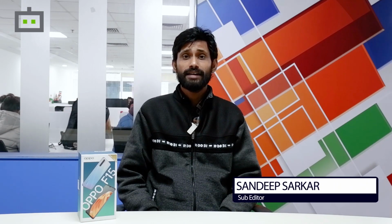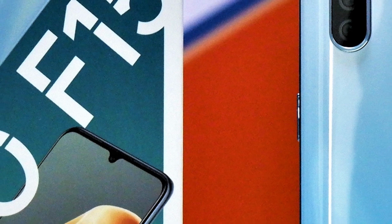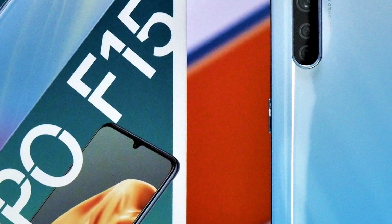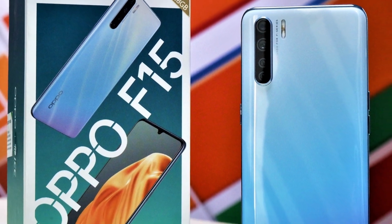The mid-range smartphone segment has started getting new offerings right from the beginning of this year. Just a few days after Honor unveiled its first pop-up selfie camera smartphone, dubbed as Honor 9X in India, Oppo has also unveiled its new offering called the Oppo F15. It is packed with features like a 48 megapixel quad camera setup, a tall FHD Plus AMOLED display, and a VOOC Flash Charge supported battery.